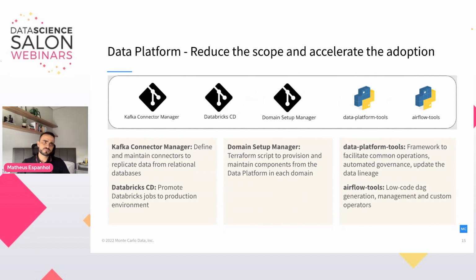Understanding the domains' needs and defining the scope, we developed some components to accelerate the adoption. Here we can mention Kafka Connector Manager to automate replication setup, helping the domains to easily send data from the operational to the analytical world. Databricks CD to promote Databricks jobs to production, checking for some development best practices. Domain Setup Manager using Terraform to provision components for the domains in a standardized way. Data platform tools to set standards for generating data lake layers, partition keys, updating lineage, and so on. And Airflow tools, a DAG generation based on YAML files and Airflow operators.